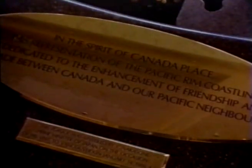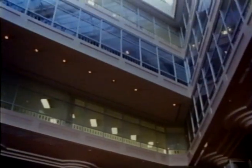To the Japanese and island people, water is life. Life flows from the lobby of the hotel. The plaque reads, "In the spirit of Canada Place, this representation of the Pacific Rim coastline is dedicated to the enhancement of friendship and trade between Canada and our Pacific neighbors."